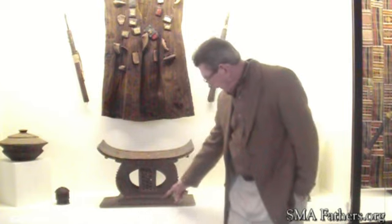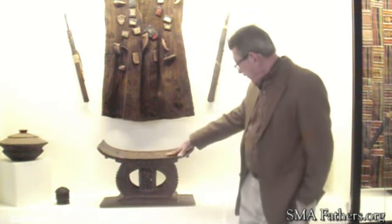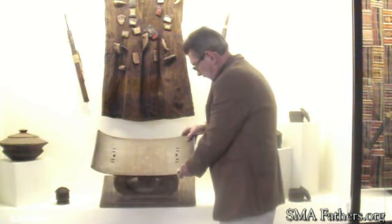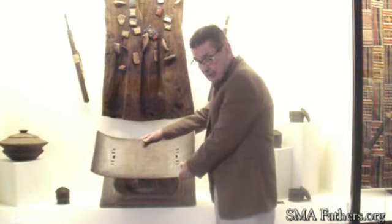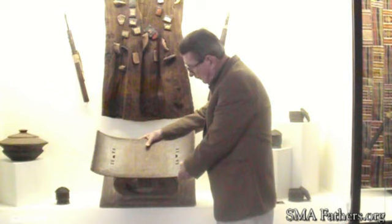This part can take various forms. It always has a curved seat, sometimes carved in open work. This one, notice the wear on this. This is something you always want to look for in African art. Does it show the signs of wear? And that's why you never want to clean or sand or, heaven help us, remove the pigment from the surface of an African work of art or piece of decorative arts.